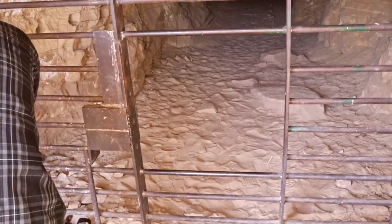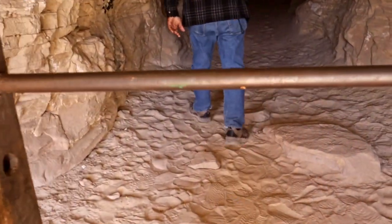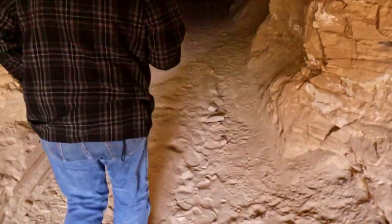That's pretty neat. Oh yeah, everybody's going in here. Come on, let's go. Come on, Ranger. I guess they want to keep the animals out, huh? Ooh, look at this. Oh dude. Watch your step.